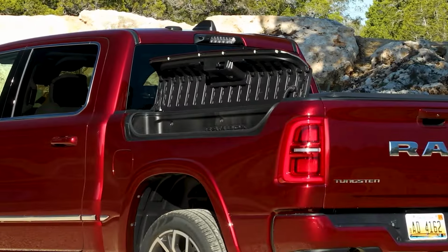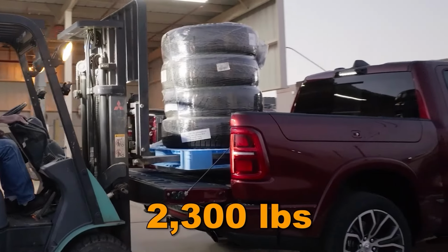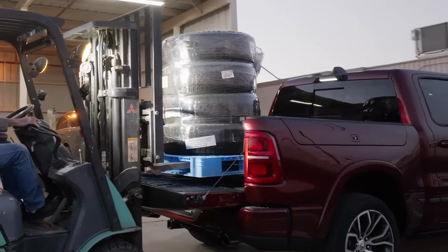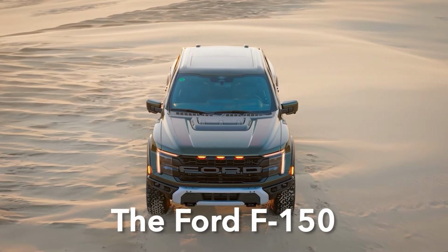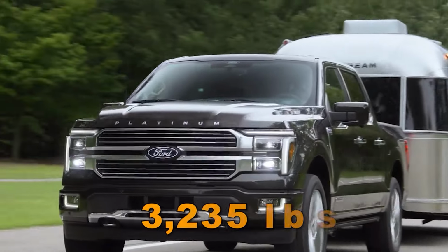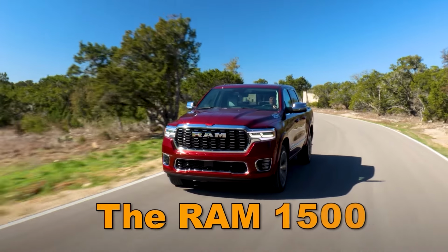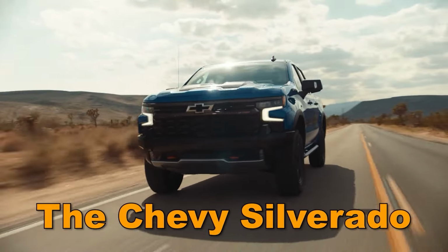In terms of bed payload, the 2025 Ram 1500 will be able to take a payload of 2,300 pounds, which is decent performance, but still a far cry compared to the Ford F-150. This model is able to take a payload of up to 3,235 pounds with its 3.5-liter V6 EcoBoost, which is quite a lot more compared to the Ram 1500 as well as the Chevy Silverado.